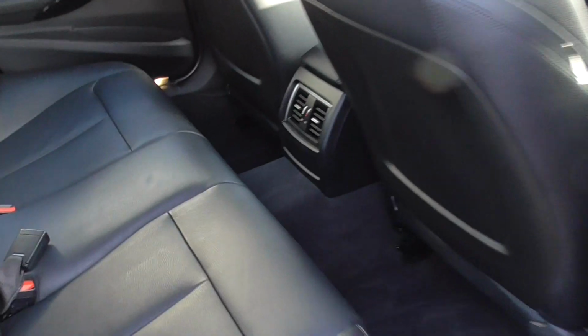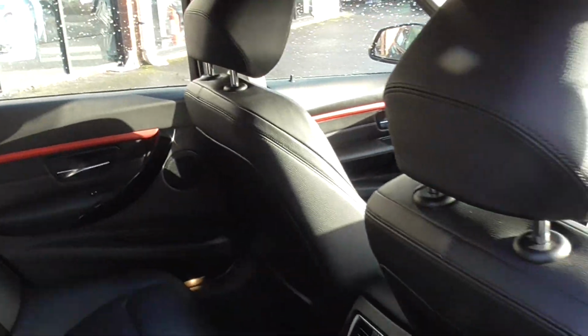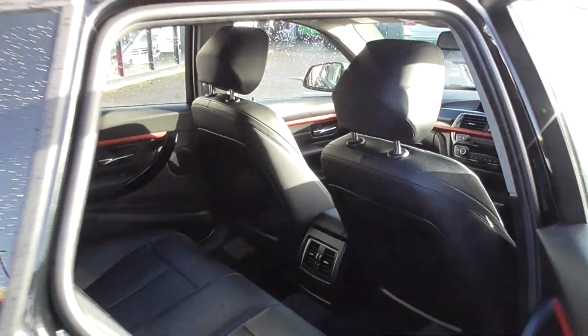Opening the rear, again, that is as good as the front. Isofix chairs, there's no marks, tears or scratches on that leather seat. We've then got a rear vent as well. The carpets are all in superb condition. But everything about it, you can buy in full confidence in this car. Absolutely A1 in every respect.